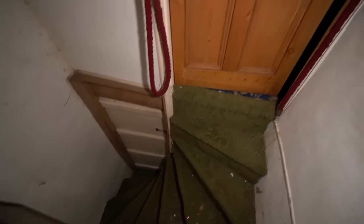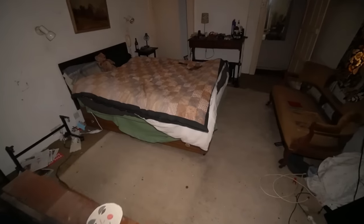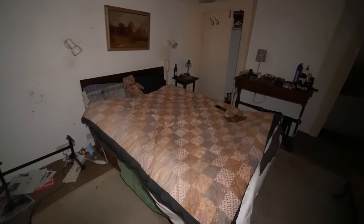Not sure where Matt is. Probably still trying to get in so we can get some pictures. But let's just head back over here. It's just strange, isn't it? It's like they've just nipped to the shops. Especially this room. Just completely left.